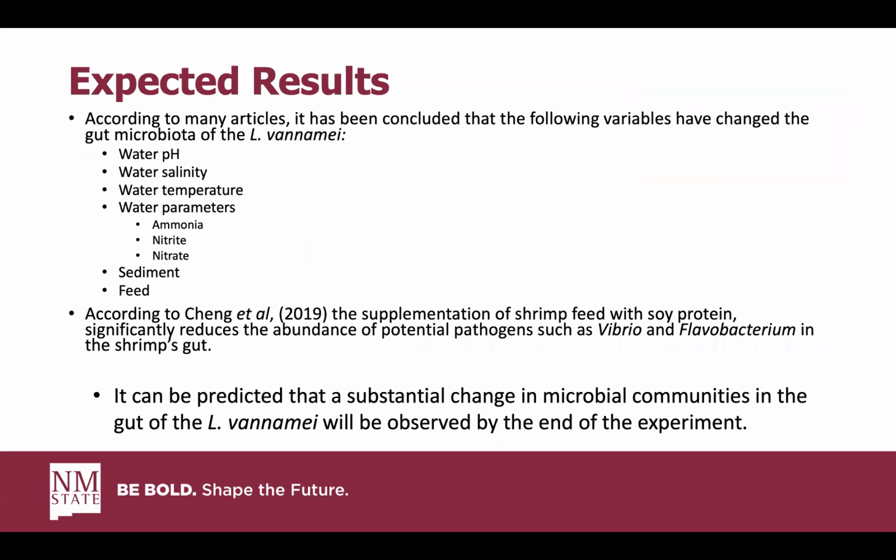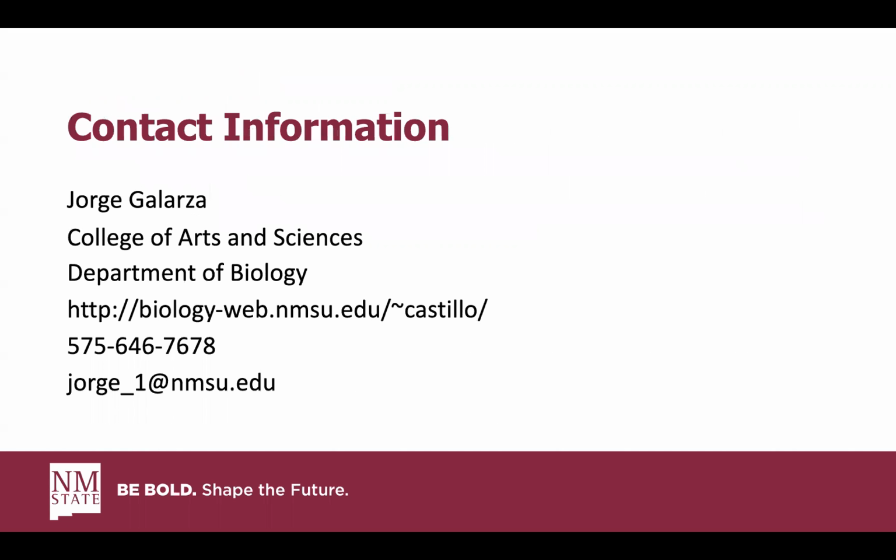So the expected results: according to many articles, everything changes the gut microbiota in the vannamei. You're talking about water pH, salinity, temperature, the parameters of ammonia, nitrite, nitrate, the sediment, and the feed. According to Sheng et al., simple supplementation of shrimp feed with soy protein significantly reduces the abundance of potential pathogens, such as Vibrio, which is a big deal, and Flavobacterium in the shrimp's gut. So it can be predicted that a substantial change in microbial communities in the gut of the vannamei will be observed by the end of the experiment. And that's it. Thank you.